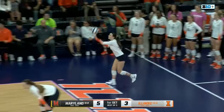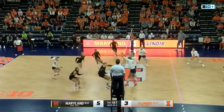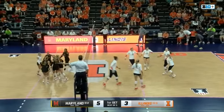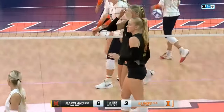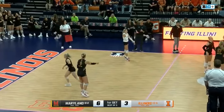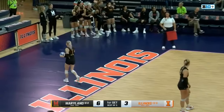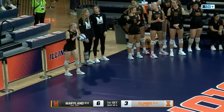Reagan Riley in now for Illinois. Transfer from South Dakota State. And that one hit by Ava Rohrbach, and she finds the hardwood. For Maryland, it's been the pin hitters, but Rohrbach able to go to the right side off of the slide attack. Slides are just really hard to defend.